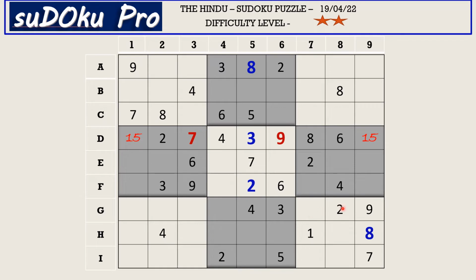Let's try to fill this 9th block. There is 4 and 6 blocking these two cells in column 8, and you have only 2 cells left empty. That means these two cells will take 4, 6 pair. You have 4 blocking from here in G row. So G7 takes 6 and I7 takes 4.